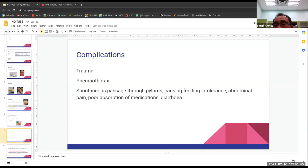You flush with air and you auscultate the abdomen or the chest to hear the sound. The second is pH paper, you can get pH paper. But if you're still not sure, then you do the chest X-ray.